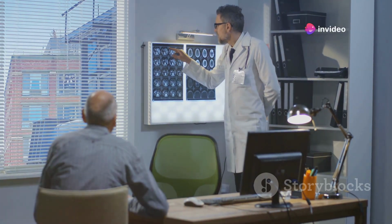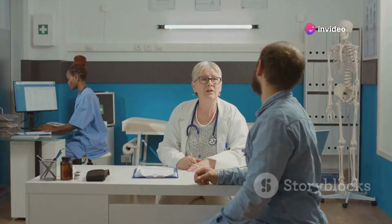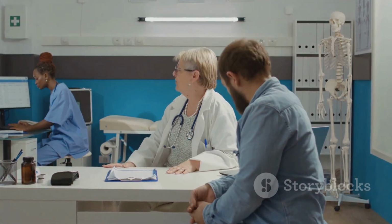Nerve damage is a common complication. It can lead to numbness and pain in the hands and feet. In severe cases, it can cause digestive issues and sexual dysfunction.